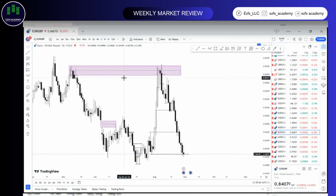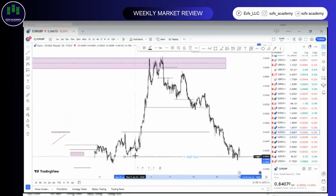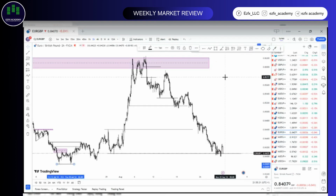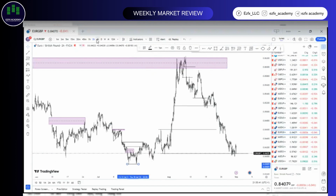Currently, I want to watch out for price to still push towards the downside and take out this low, which is around 0.84070. Then take out this other low around 0.83829. Once price has taken that low, I'm watching out for price to possibly give us a retracement, and then we'll get an entry for the sell continuation. So let me show you this quickly.